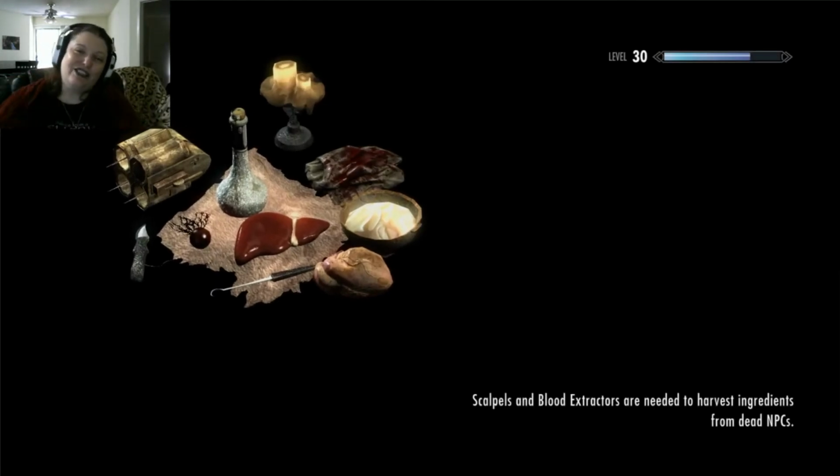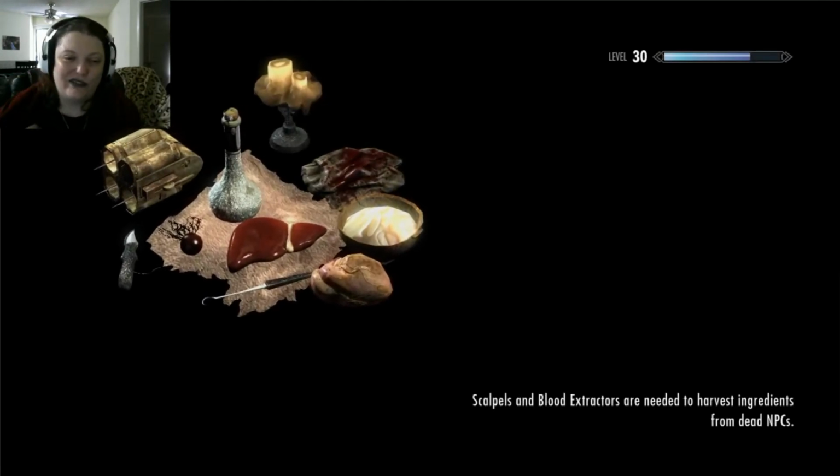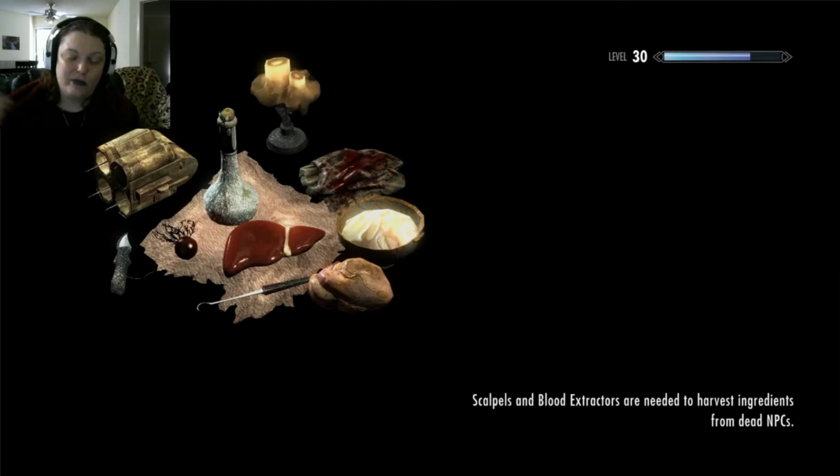Now I have to go talk to Delphine. She'll give me my invitation and she will give me clothing to wear. Because you're going to a Thalmor party, you need to look like you belong. Like royal clothes. I don't know. Usually a dress. Well, it's always a dress. But I did change mods since the last time I did this quest, so I don't know what it's going to look like. Let's see.